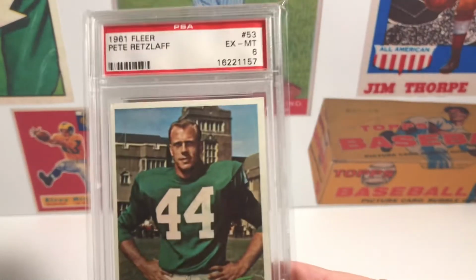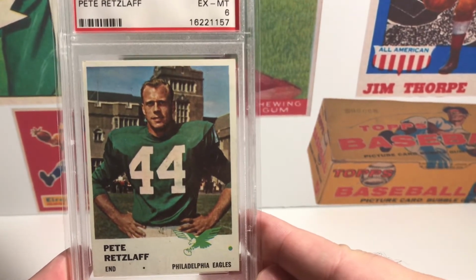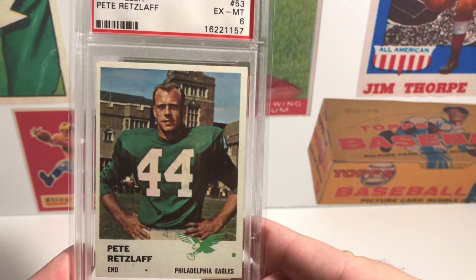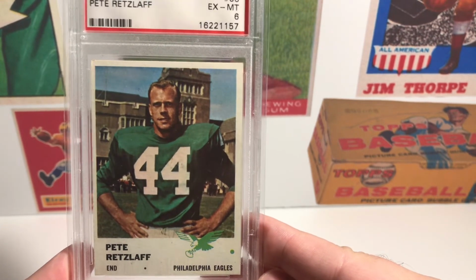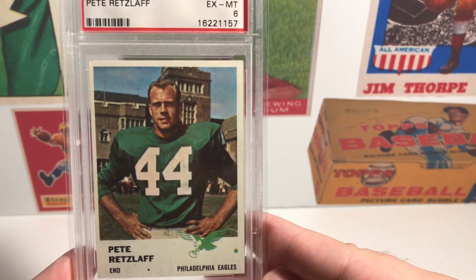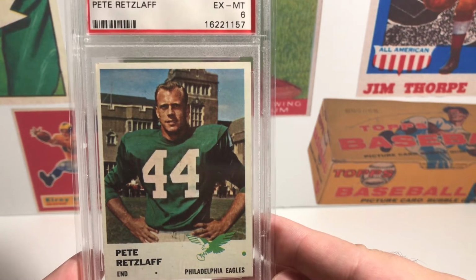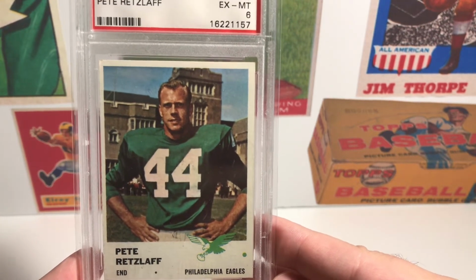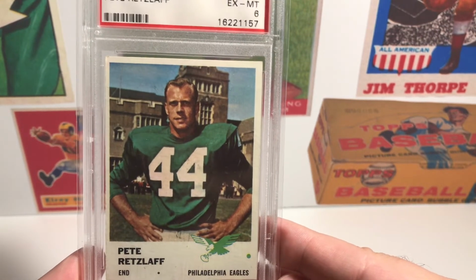Another 1961 Fleer. This is one of my favorite receivers that a lot of people have never heard of and doesn't get nearly the recognition that I think he deserves, and that's Pete Retzlaff of the Philadelphia Eagles. I love the green uniform there, and old Philadelphia Eagles stadium where they used to play. Franklin Field is in the background. Just makes for a great looking card.